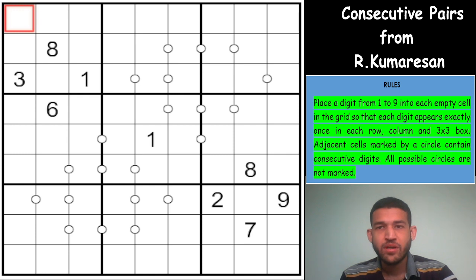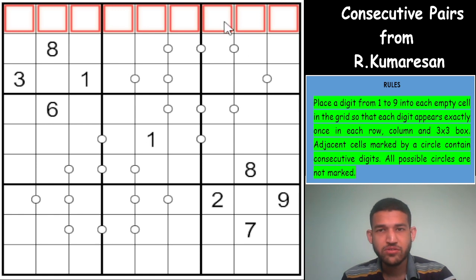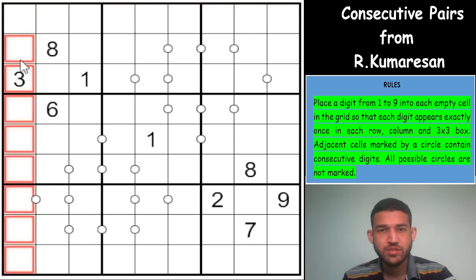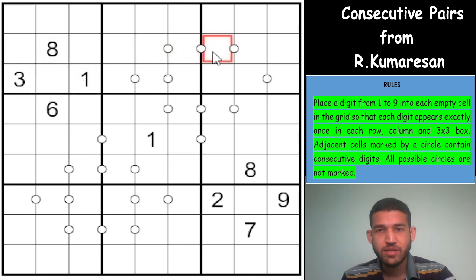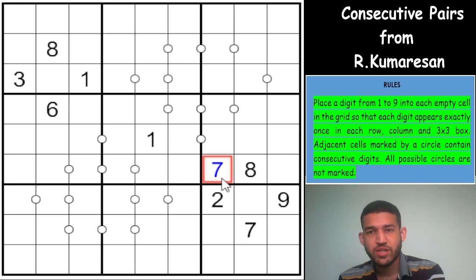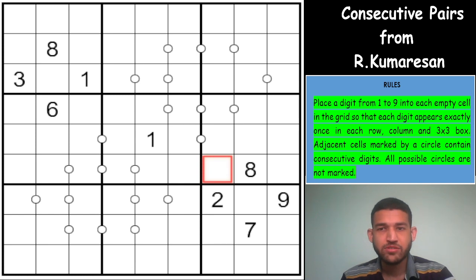So the rules are: each row, column and 3 by 3 box will have digits 1 to 9. So this is a row, this is a column, and this is a 3 by 3 box. They all have digits from 1 to 9, and you see some white dots between the cells, right? So on either side of these cells you have digits which differ by 1, and not all possible dots are given. Which means that near this 8 you can have a 7 without a dot, right? 7 and 8 differ by 1, so you can still have digits like this without a dot. So this is a consecutive pair Sudoku. We'll start the solve now.